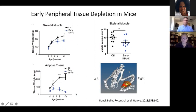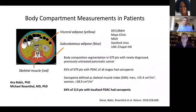This is with sacrificing the mice and measuring some of the hind leg skeletal muscle and epididymal adipose tissue. You could also see this if you did CT longitudinally, so using CT to quantify volumetric measurements of muscle, again, typically in the hind leg. And you could see again that the mice that had early pancreas cancers were not adding skeletal muscle or even losing muscle, whereas this was not the case in the mice without early tumors.